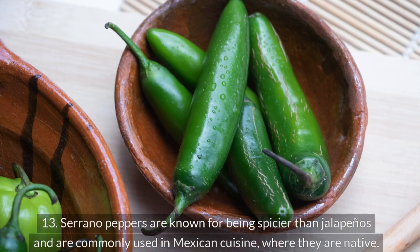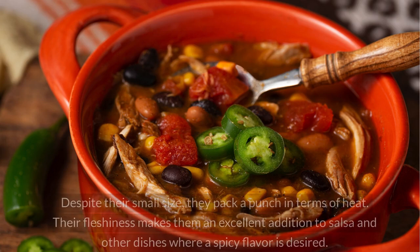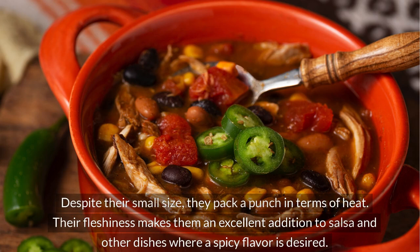13. Serrano peppers are known for being spicier than jalapenos and are commonly used in Mexican cuisine, where they are native. Despite their small size, they pack a punch in terms of heat. Their fleshiness makes them an excellent addition to salsa and other dishes where a spicy flavor is desired.